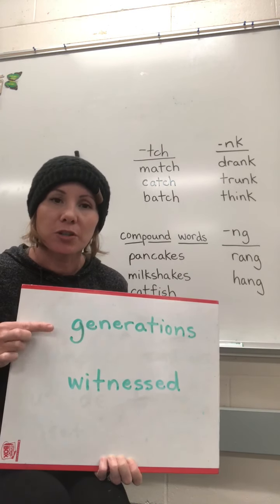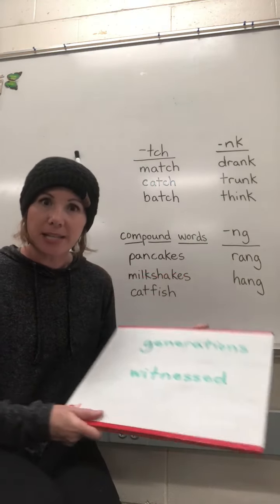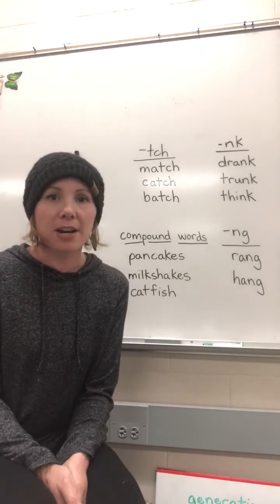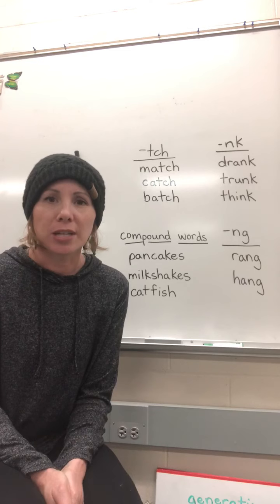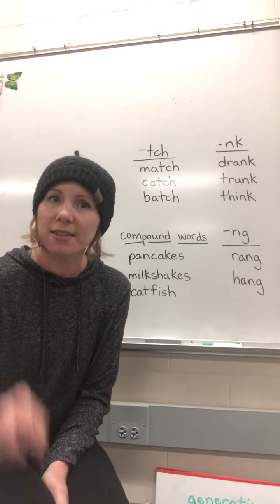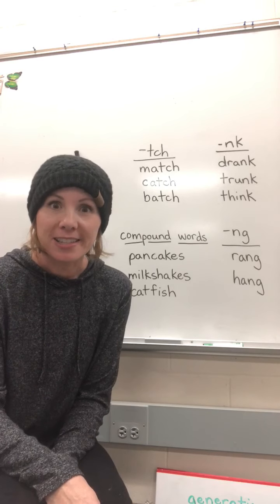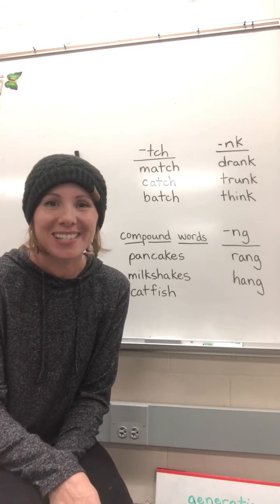So choose either the word generations or witnessed and use them in your journal in a complete sentence. I saw some great complete sentences that started with a capital letter. They had no capitals mixed in where they shouldn't be. I saw beautiful, nice, neat handwriting that stayed right in the lines. I saw wonderful spaces between words, periods at the end of sentences, and I saw some great pictures that match the words. I can't wait to see your writing.